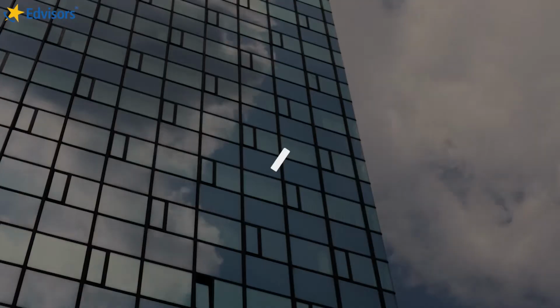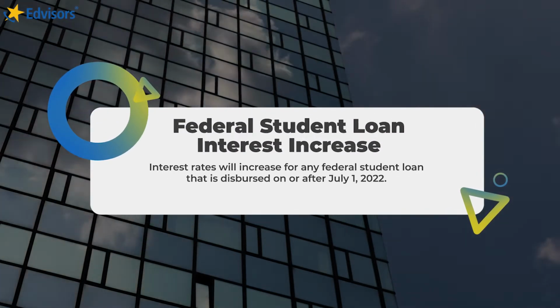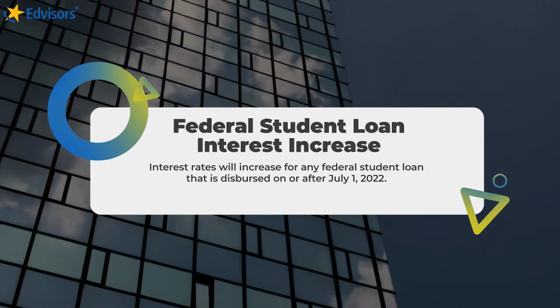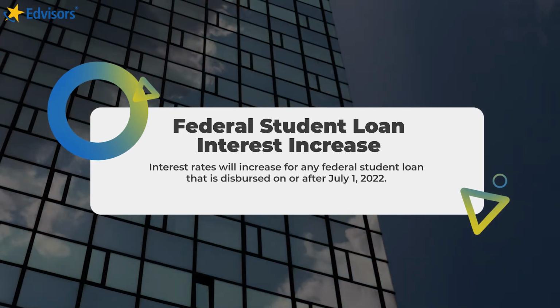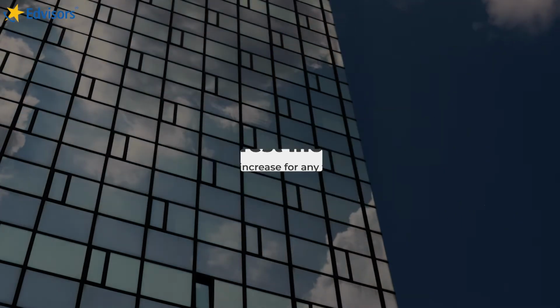So we hear that interest rates are going up. Well, that also means that we're going to be seeing interest rates increase on student loans as well. It was just announced that federal student loans will have an interest increase for any loan that's disbursed on or after July 1st, 2022. So essentially for your upcoming school year, you can expect the interest to be higher. By how much? Well, every single federal student loan type has an interest increase of at least over 1%.